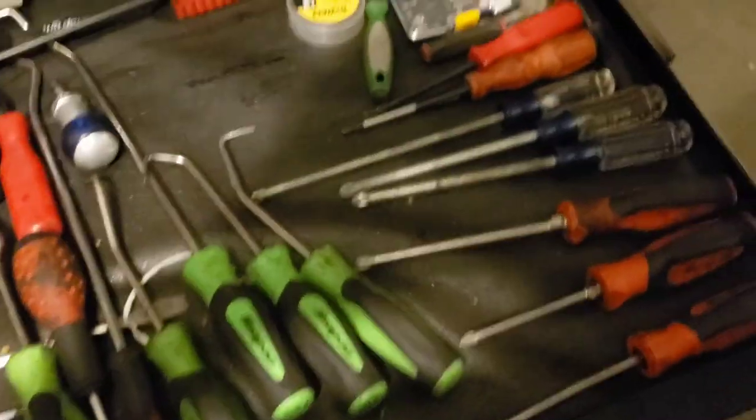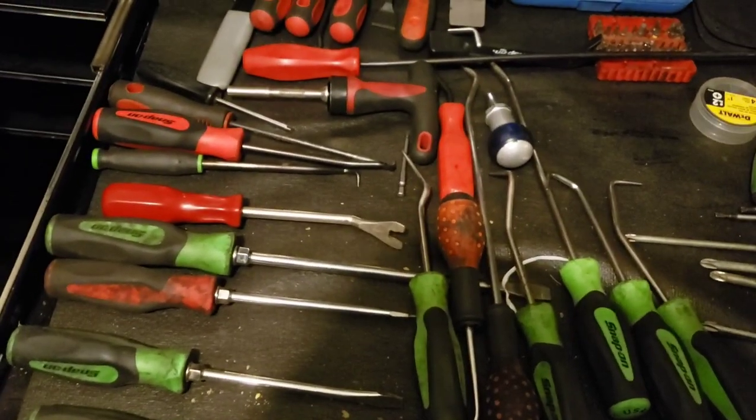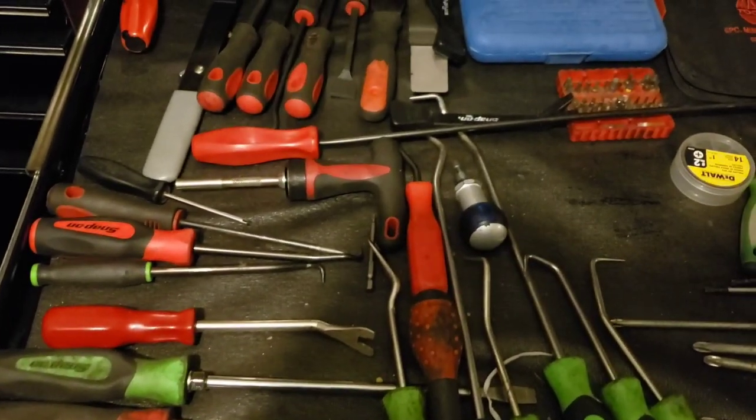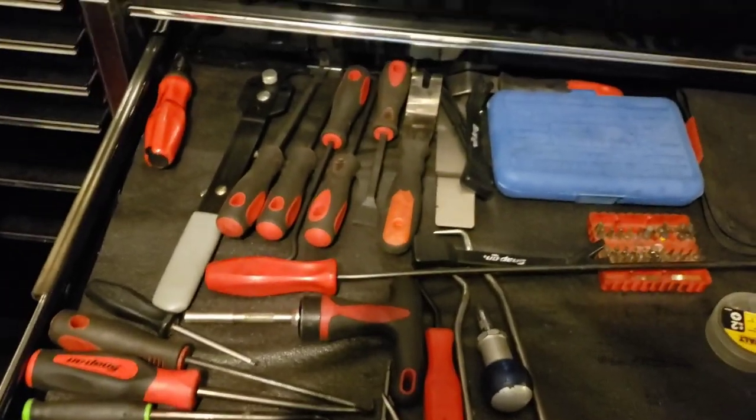Screwdrivers, I've got Craftsman, I've got Snap-on, I've got no name. Buy what you want. They're going to break. If you use them like a pry bar, they're going to break. Like, this is a bit set from Harbor Freight. I don't really care.